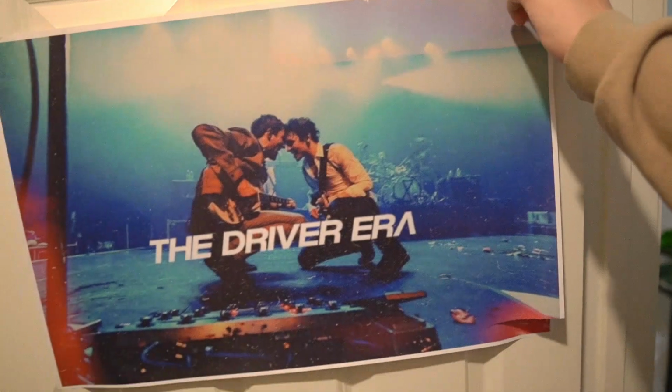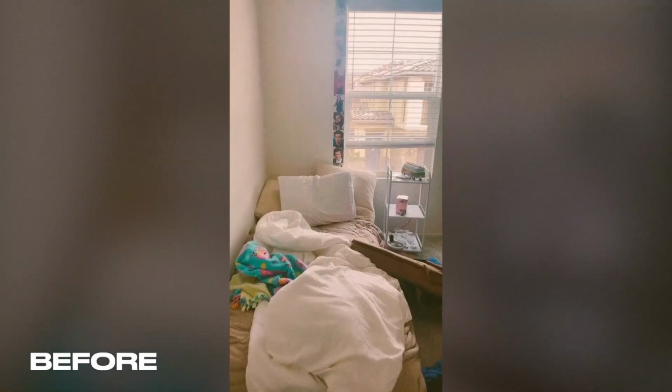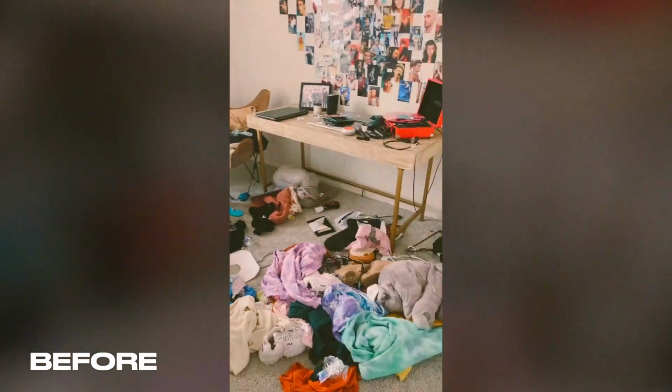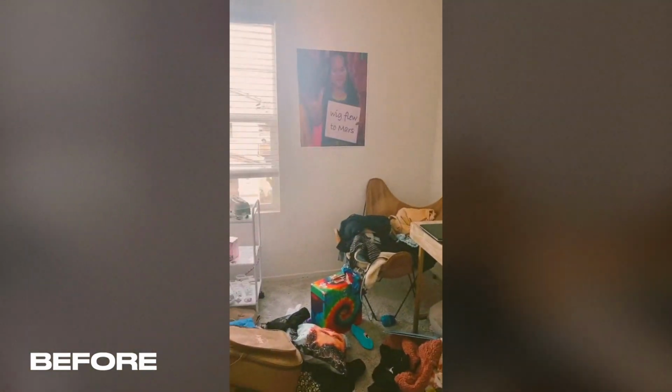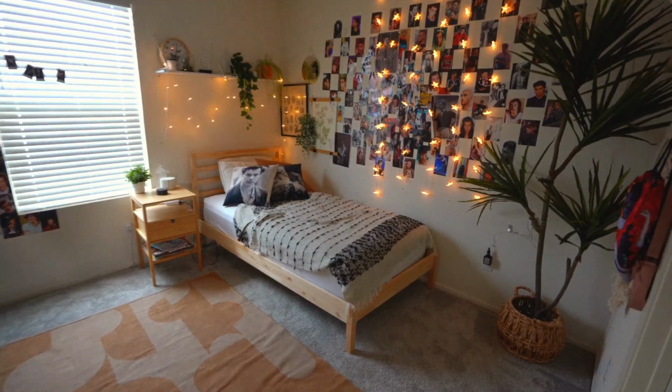Wait, I wanna take this out the door. It's ruining the vibe. Bye, driver era. Well, it's fun. Really blurry, that's why. Nice too. Ross is over here still. It's blurry and it was like $2. And I already have a bunch of pictures, see? You got a whole wall of it. Yeah, see?